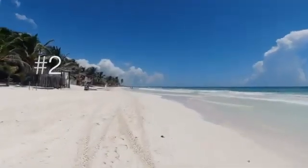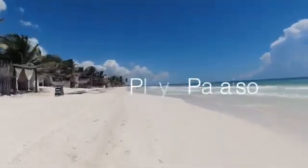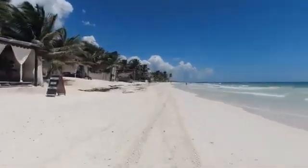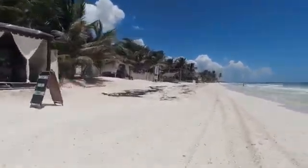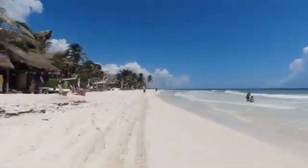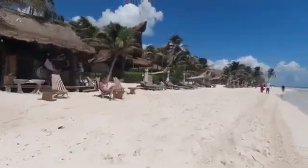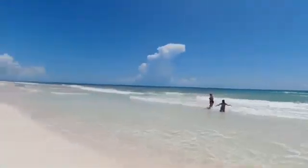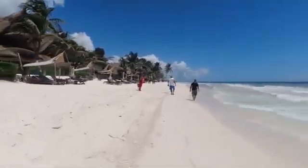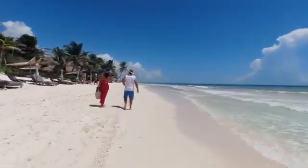Next on the list is Playa Paraiso, which is one of the top-rated beaches in Tulum. Just south of the Tulum Ruins, the wide Playa Paraiso makes a relaxing end to a day exploring the area. With the recent arrival of Playa Paraiso Beach Club, this stretch of sand has grown extremely popular with Playa del Carmen and Cancun day trippers, as well as Tulum vacationers.